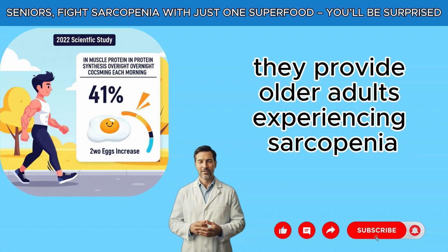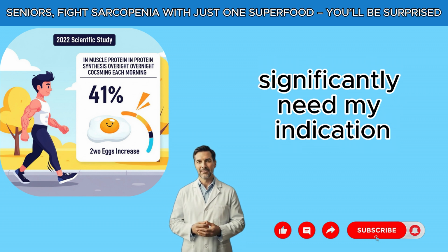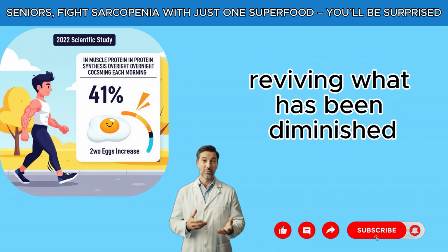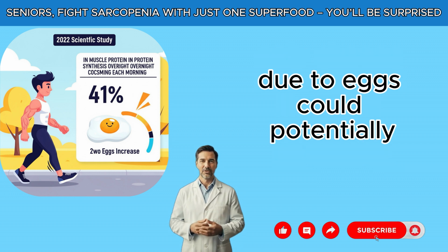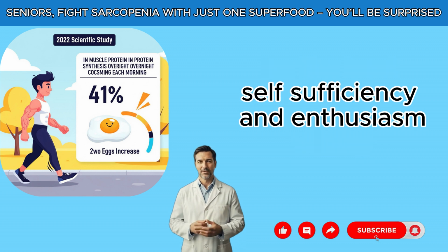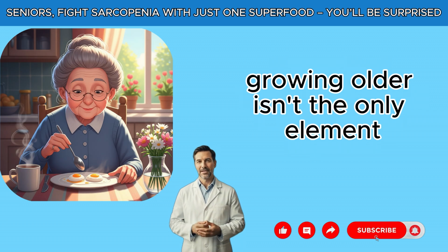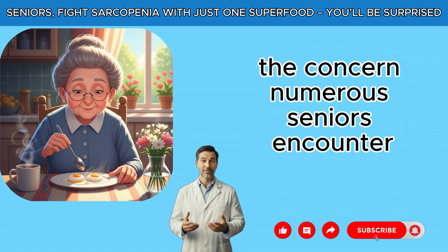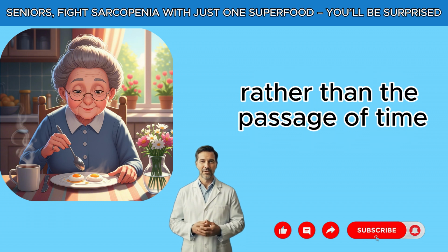Furthermore, they provide older adults experiencing sarcopenia the one thing that many older individuals significantly need: a signal that is sufficiently robust to initiate reviving what has been diminished. Select this food if you can only choose one from the complete list, because eggs could potentially be the best method to recover your vitality, self-sufficiency, and enthusiasm. If you find yourself losing any of those, you now realize that growing older isn't the only element leading to muscle loss. It's what your muscles aren't getting. Numerous seniors encounter a reduction in vitality attributed to nutrition shortcomings rather than the passage of time.